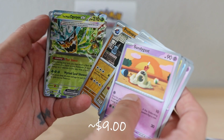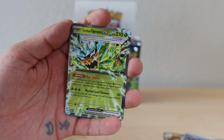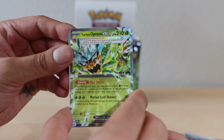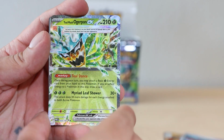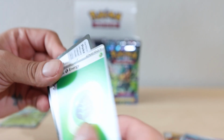Like to see it? Oh, nice. It is, in fact, the Teal Mask Ogerpond EX. Let's go. That's actually the Ogerpond that I would have preferred out of any of them, just from the competitive standpoint. I love this card. Here's a closer look at the card. It is just gorgeous. Hey, I'll take that. That makes this entire box worth it, in my opinion, to be honest.